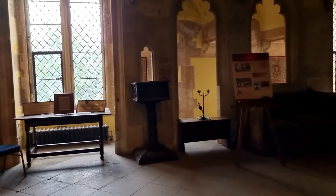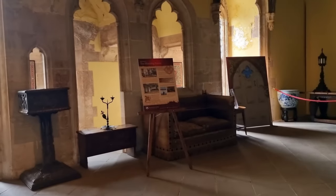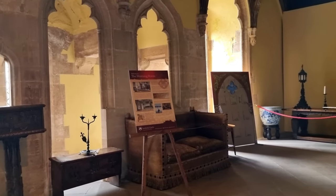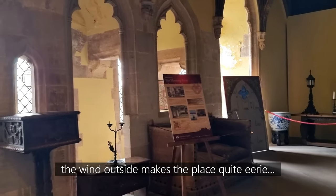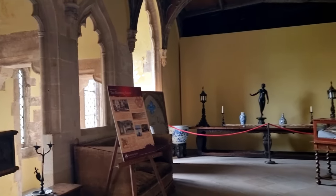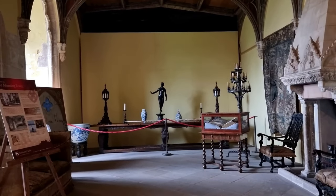Oh, that's the chapel. This is the morning room, but it used to be a chapel, and it was turned into a morning room in the 18th century. And guess what? A ghost has been seen here too. Apparently it's a monk or a priest, and a head floating around. It's beautiful, isn't it?